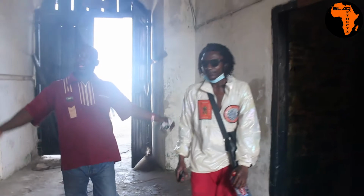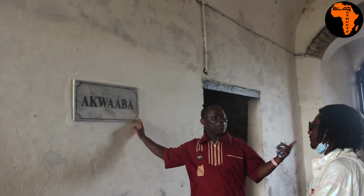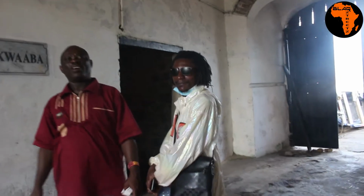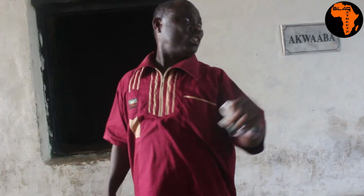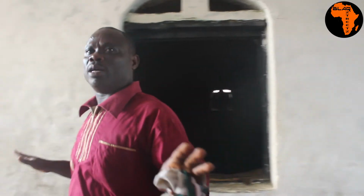Guys, here we have the Akwaba. Akwaba means welcome. It is in response to the Door of Return. You go and come back. Were there some slaves who actually returned through this door? No, only the descendants, as we call them. Once you went beyond this door as a slave, you were never coming back to your ancestors. Wow.